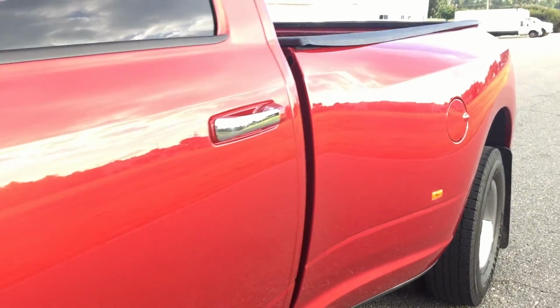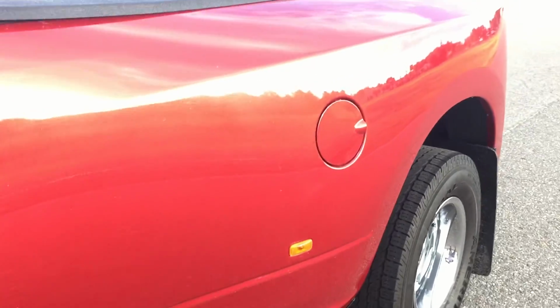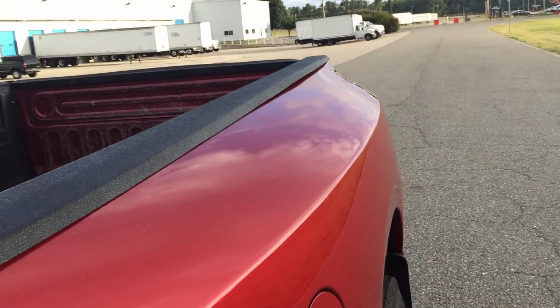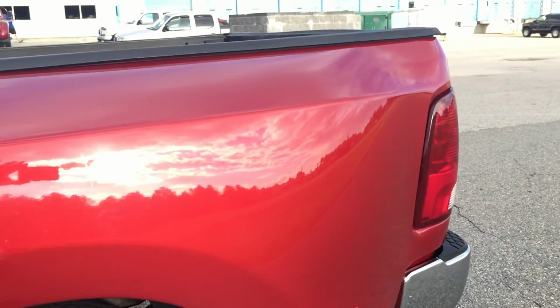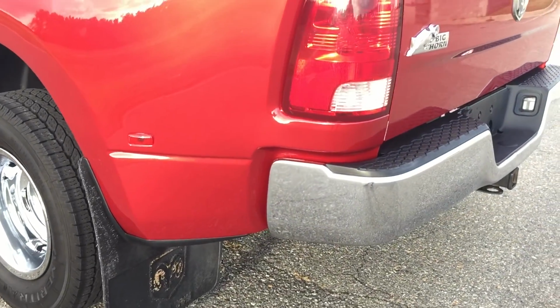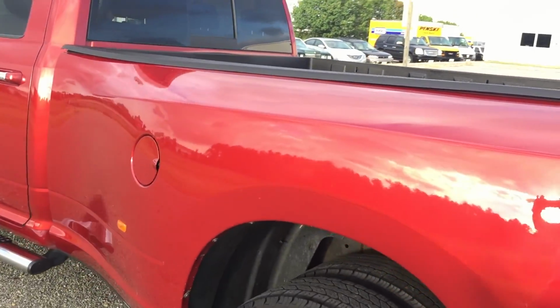Now, if this truck honestly had 70 or 80,000 miles, I wouldn't probably have it because the cost would have been way up and it wouldn't have been a unique vehicle. But to find a 2010 dually in this condition, for someone that's really looking for a nice, clean, perfectly running diesel truck that can't afford a $30,000, $35,000 truck, this is the perfect truck.